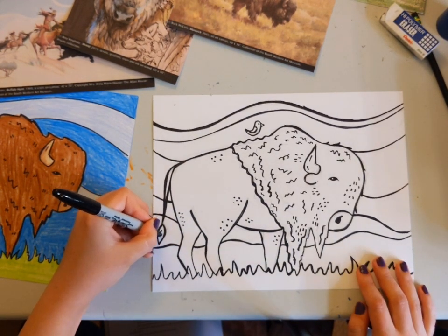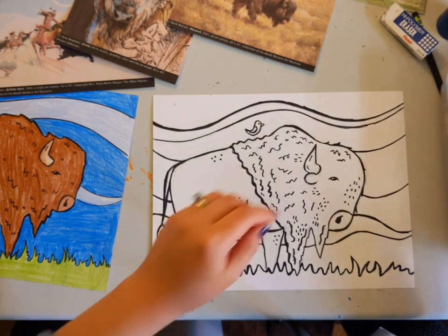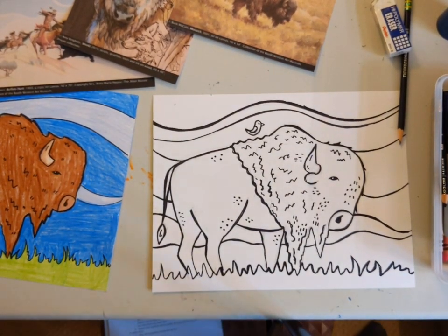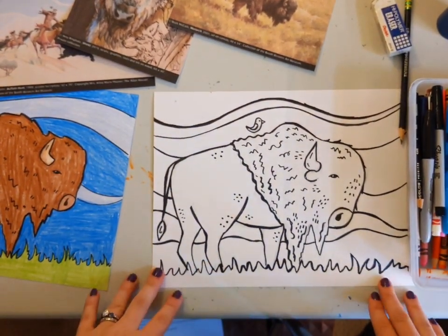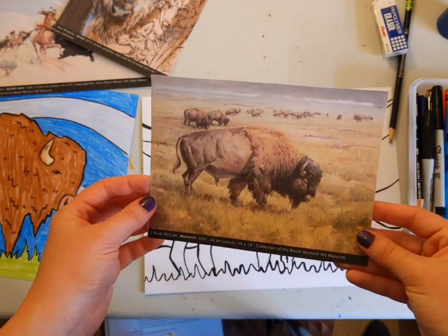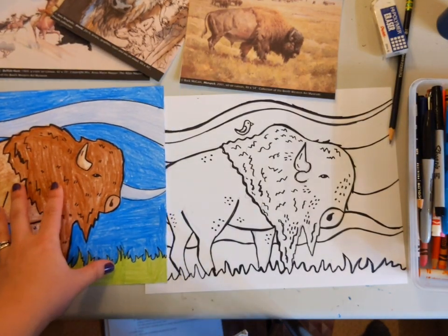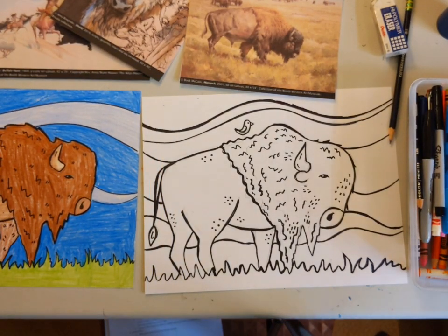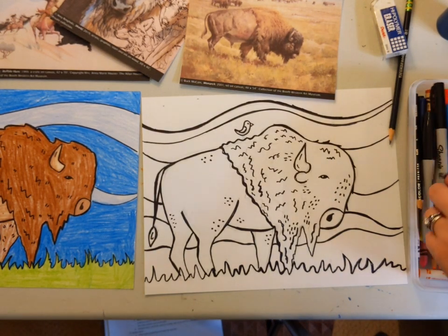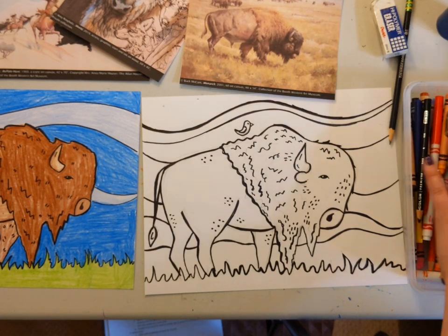So now, I think I can start going in with color. And if you want to, you could just make this all black and white, or you could add color that you want to use. And one thing you can think about is, do you want your colors to be very realistic, like Buck McCain's artwork, where he had very realistic colors? Or you could do something like mine, where they're brighter colors and more saturated. I'm going to draw mine a little bit differently than last time. Let's see. What colors do I want to use?